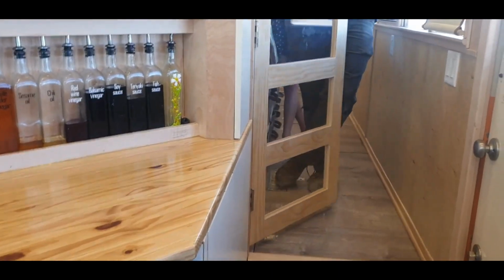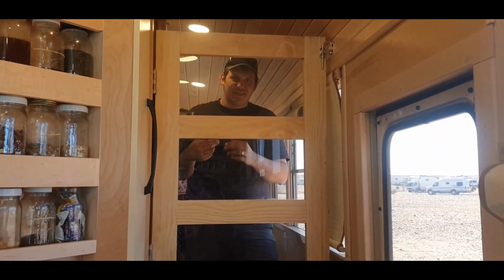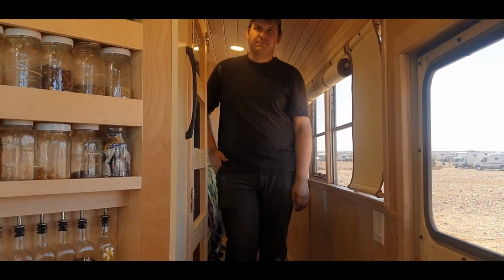So this is our bathroom door that I made, but it also latches across the hallway. That's awesome. Because we both are on Teams calls and stuff, the sound attenuation makes a really huge difference for voice carrying. That's great.